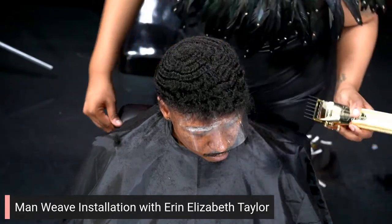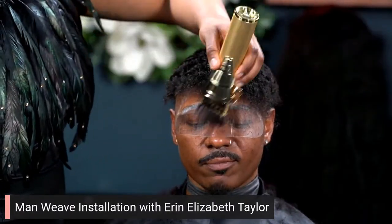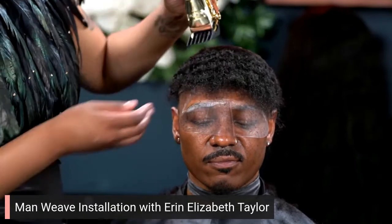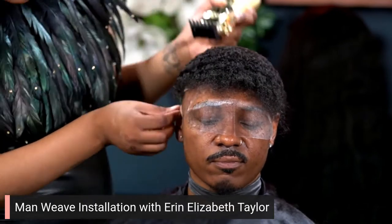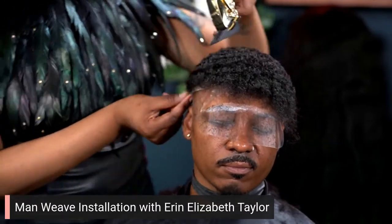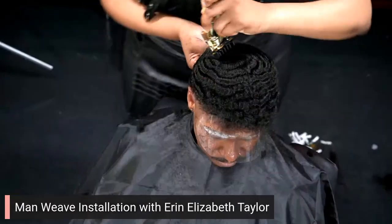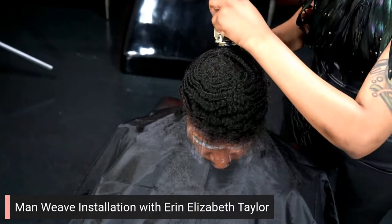And so you all were just going in again, taking off that additional length. And now you can see sort of where that unit starts. So again, we did not cut off any lace yet, so that is coming soon. Making sure we have all of this.